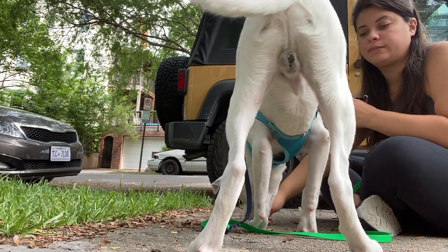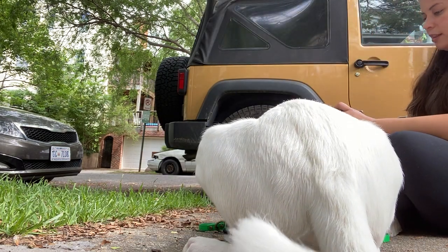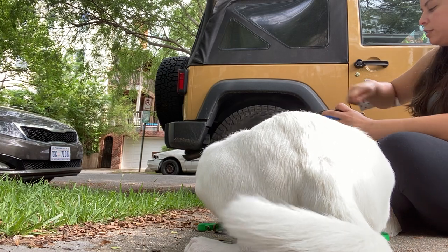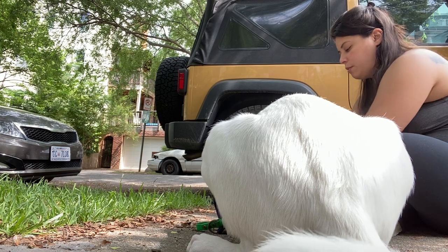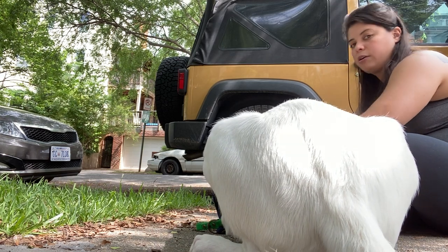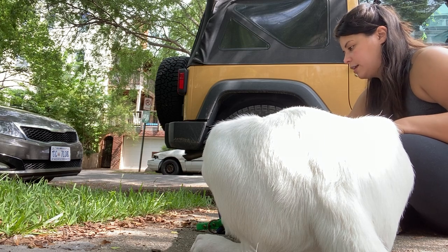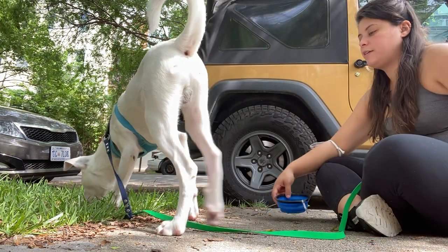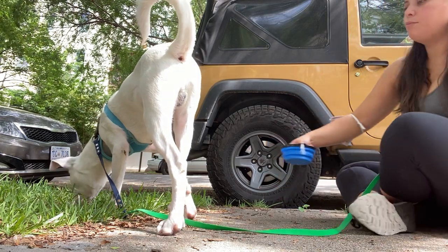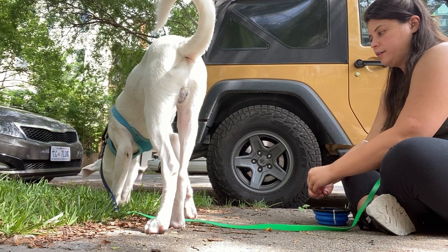So he's sitting. So I'm gonna offer the treat down low just to get him in a lying down position. I'm gonna put some more treats in the bowl. Yes. And I'm gonna lower the bowl onto the ground and I'm gonna offer him some treats. And I know you guys can't really see that. And here you go, Alfie, go get it. So let's see if I can position myself a little bit better for you.